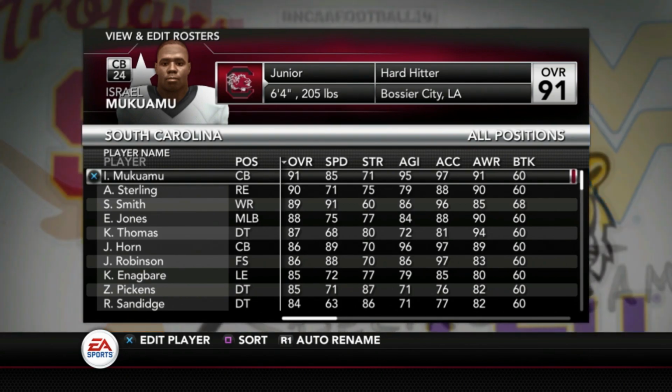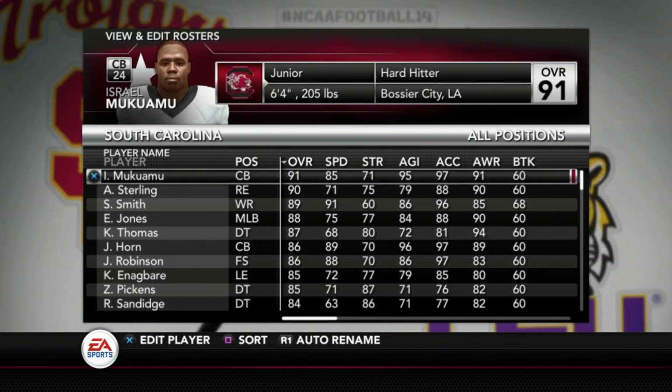consistency overall on offense. That's going to be the key, I think, for South Carolina because they've got the talent on defense. And that defense can win us some games like it did against Georgia last season.